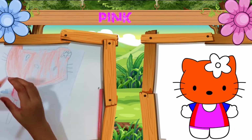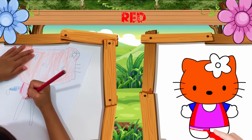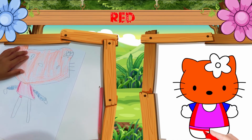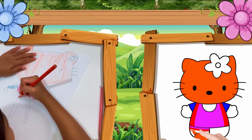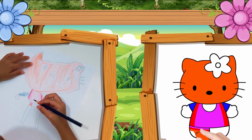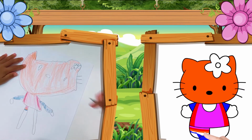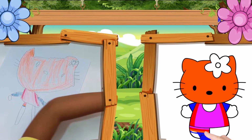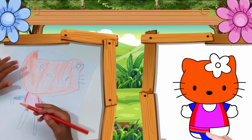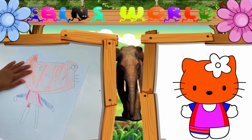Ooh. So it's not just the pink, but it's going to be the colors of the rainbow, huh? Nice. That's really pretty. Not done yet. Now again, orange. I love it. Wow, so colorful.